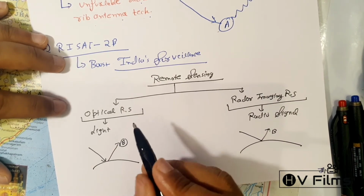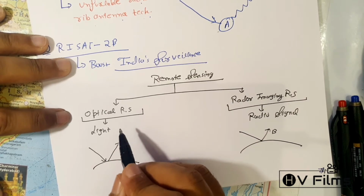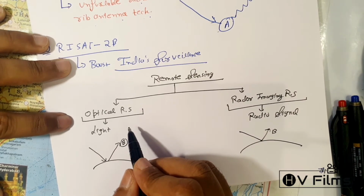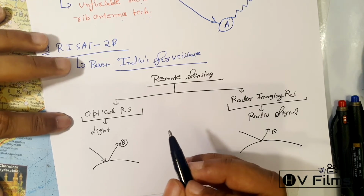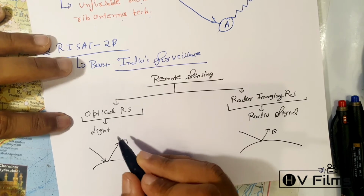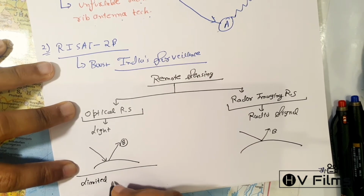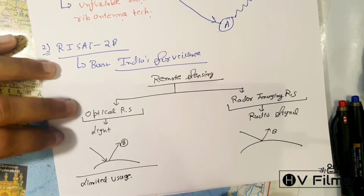Now the interesting point here is that those satellites which actually work on the optical remote sensing, they are functional only in the light, means it can only be used in the daylight, it cannot be used in the night time, right? Even if there is a cloud cover, even if there is a rain, the light won't reach to the Earth's surface, so it cannot be studied. So it has a limited usage.